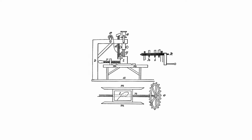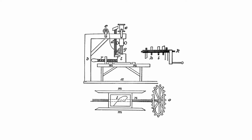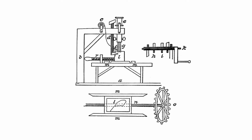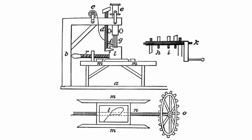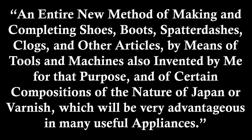In 1790, an English cabinet maker, Thomas Saint, created plans for a hand-cranked machine intended to stitch leather. His patent was titled, and I kid you not, "An Entire New Method of Making and Completing Shoes, Boots, Spatterdashes, Clogs, and Other Articles by Means of Tools and Machines Also Invented by Me for That Purpose, and of Certain Compositions of the Nature of Japan or Varnish, which will be very advantageous in many useful appliances." That patent was ultimately misplaced and forgotten.